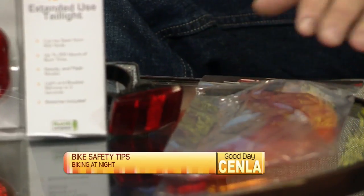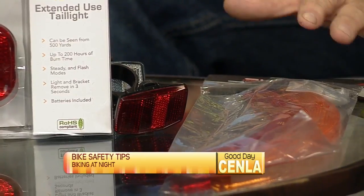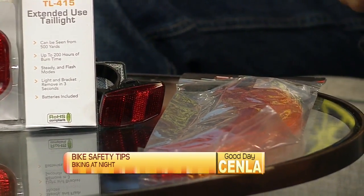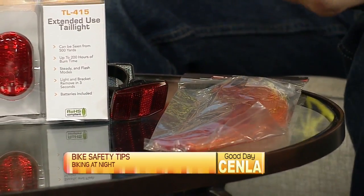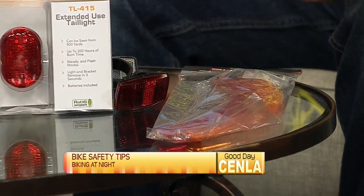What we're going to discuss this morning is bike safety, and we're actually going to focus on the lights. What I want to show you here is beginning right here. We have the minimum requirement that the Consumer Product Safety Commission requires when a bike is purchased, and this is a reflector. That's a good start, but we don't want to take our safety so passively. As the name implies, unless a light is actually shining on it, it does not work.